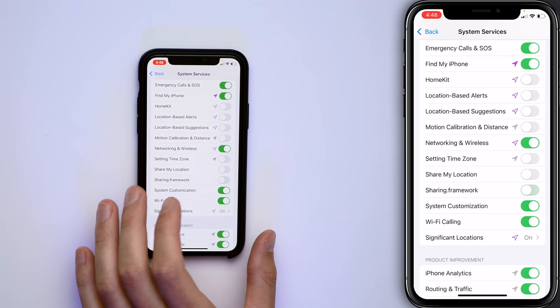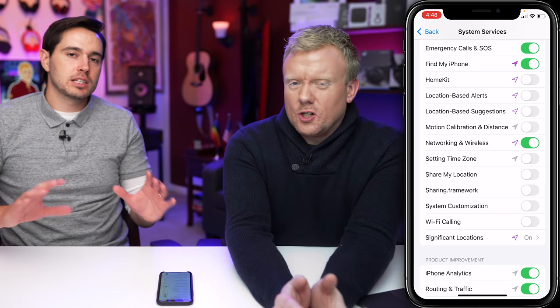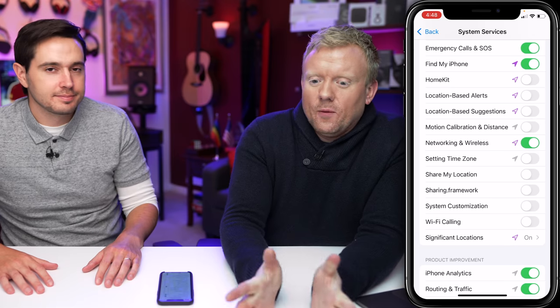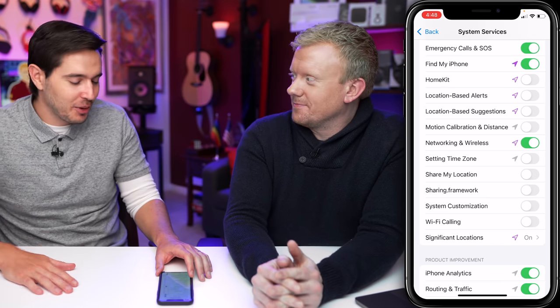Share my location, share framework, system customization, Wi-Fi calling. So we recommend turning the switch off. We've had some comments saying this breaks Wi-Fi calling. No, it's not. I'm going to interrupt David 1,000 times more. If it does break Wi-Fi calling, come back to us.